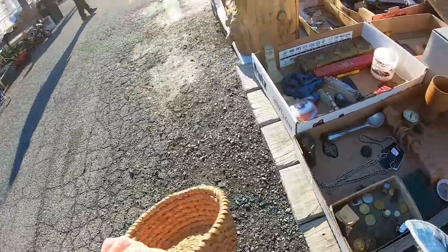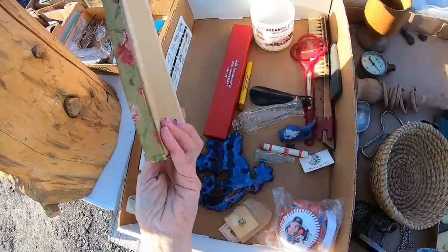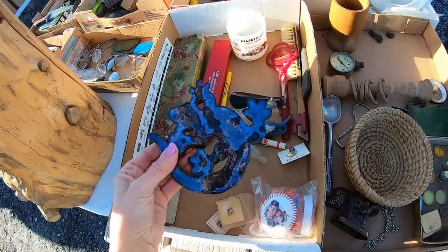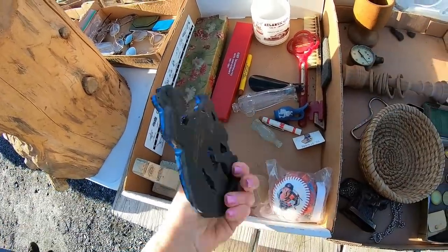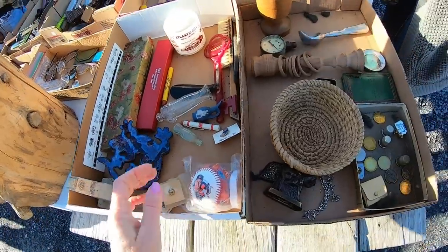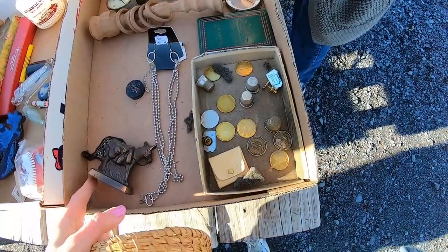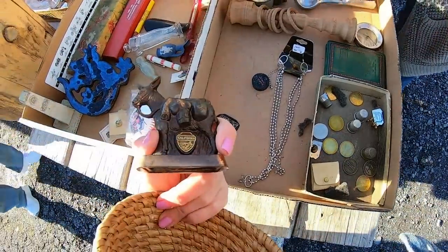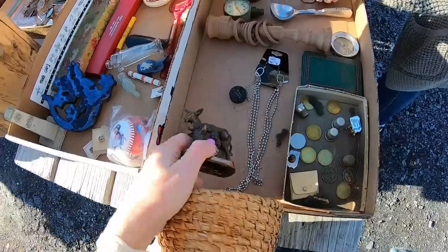What is this down here? This beautiful box, probably just an empty box. Boy, that's an old one. And what is this piece? Somebody arts, Zygist arts. Huh, that's very interesting. That's a little coins and thimbles. It's a little metal donkey from California. That's sweet.